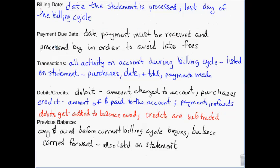The billing date is the day the statement is processed. So this is the last day of the billing cycle. So let's say if your billing cycle ends on the 20th, that's the day that'll show up on your statement as the billing date. That's also the last day any transactions will show up. So any transactions that you do during the day on that day will probably show up on the bill. But then if 5 o'clock is the close of business, anything you do after that would show up on the next bill.